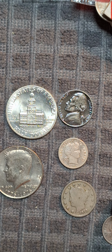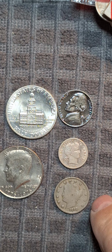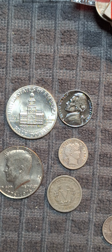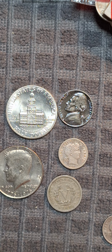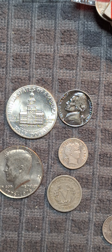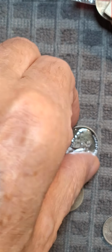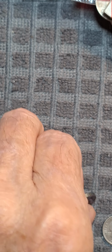1914 Barber. This is a B nickel. They call them a B because it's got the B on the back. The B stood for 5 cents, and it says cents, so therefore it's cents. At any rate, I'll put these aside and bring up some more.